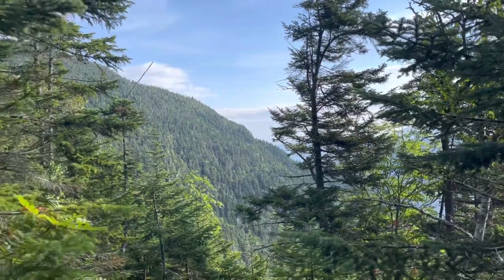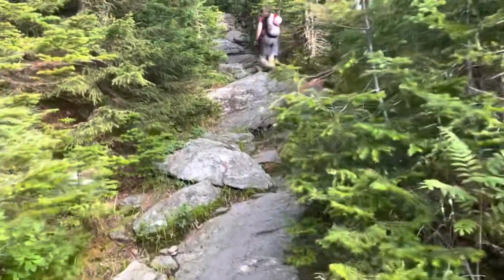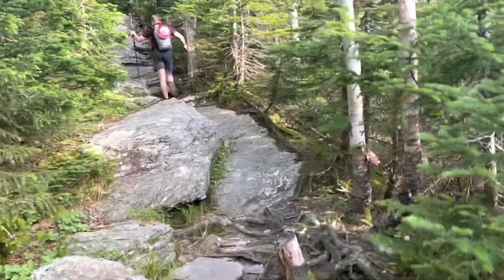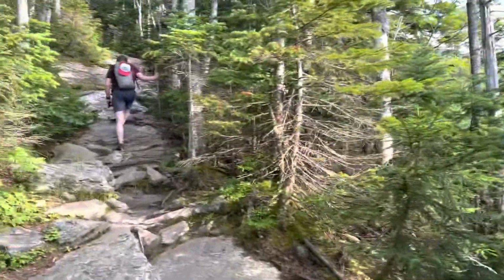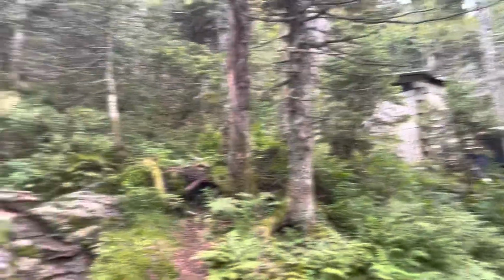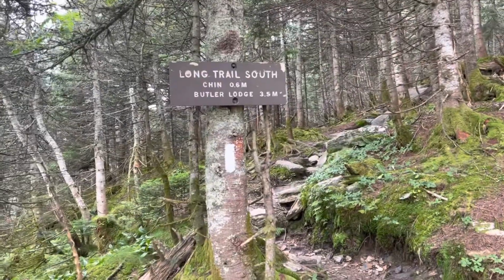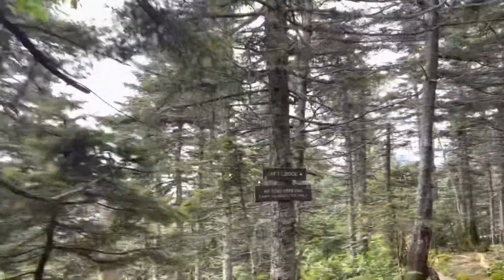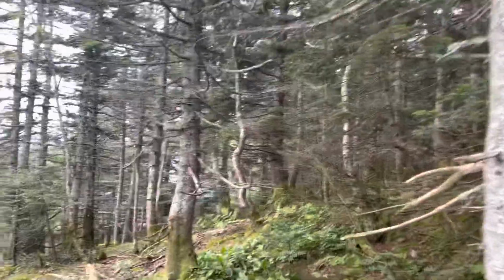First view of the morning, but really, for the past few minutes, this has been our view. And H said, when you get to the top, you're rewarded with more rocks. Keep going. When you're on the trail, it's a welcome sign. Luxury. Long Trail south to the Chin, 6/10 of a mile. So we're gonna go check out the Taft Lodge. H is gonna tell Appalachian Trail stories about when he hiked the Appalachian Trail before the glaciers receded.